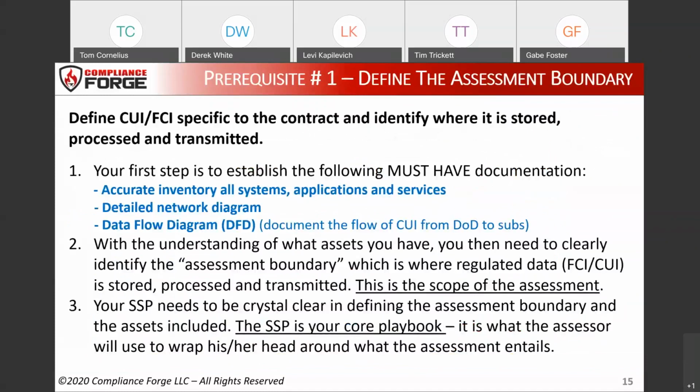So I'm going to go over 3 different prerequisites that you really need to have. This is where a lot of companies that I work with on a daily basis haven't even thought. So your first step is you have to have the following 3 things: an accurate inventory of all systems, applications, and services, thinking back to that aspect of data-centric security, where it's essentially anywhere that CUI is stored, transmitted, and processed. A detailed network diagram that identifies servers, firewalls, all third parties, and also your data flow diagram that documents the flow of CUI from the DoD all the way down to subs.